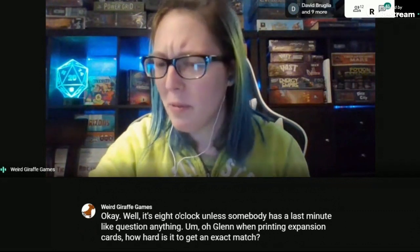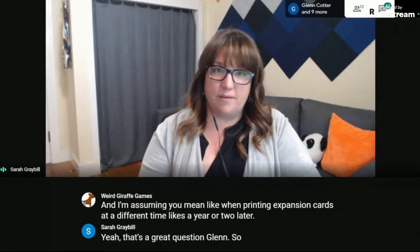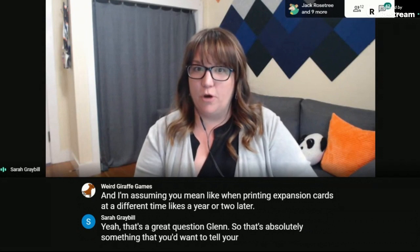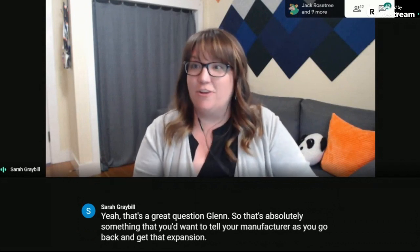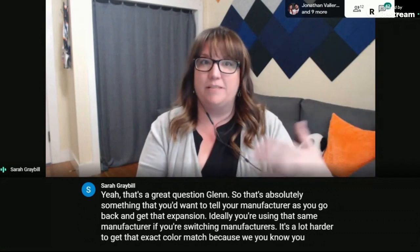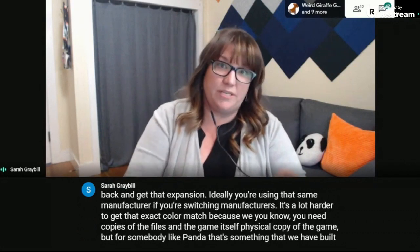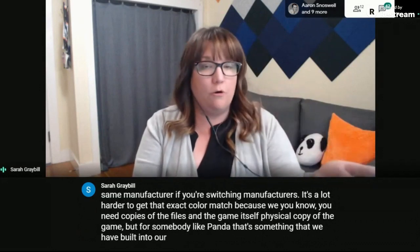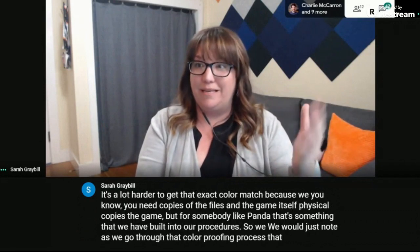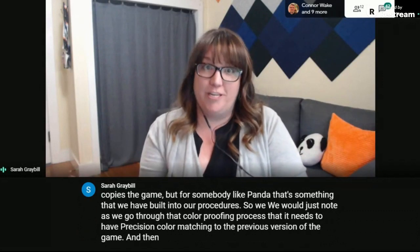Glenn, when printing expansion cards, how hard is it to get an exact match? And I'm assuming you mean when printing expansion cards at a different time, say a year or two later. Yeah, that's a great question, Glenn. That's absolutely something that you'd want to tell your manufacturer as you go back and get that expansion. Ideally, you're using the same manufacturer. If you're switching manufacturers, it's a lot harder to get that exact color match because you need copies of the files and physical copies of the game. But for somebody like Panda, that's something we have built into our procedures. We would just note as we go through the color proofing process that it needs to have precision color matching to the previous version of the game. And then for the most part, it's pretty accurate.